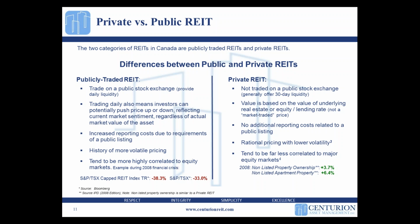Exactly. So, Peter, I strongly believe we are a lot more similar to a publicly traded REIT than we're different. However, there are some core differences. A publicly traded REIT like RioCan, Boardwalk, Callaway, for example, provides investors with daily liquidity. So you can buy RioCan today and sell it tomorrow. It's linked to the market, so you do have daily liquidity.